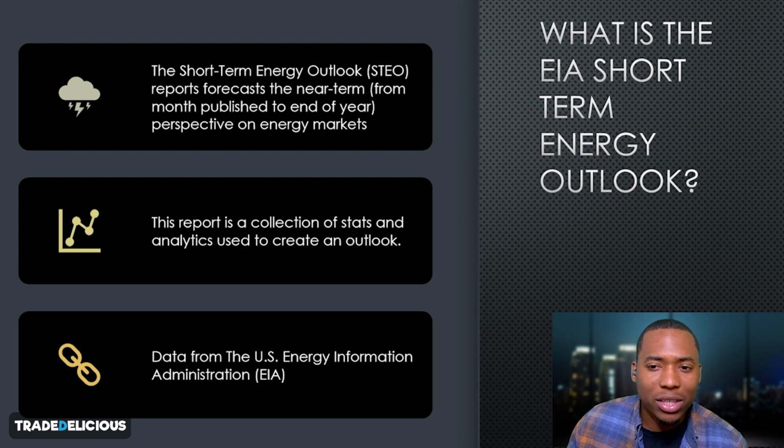It is a collection of reports and forecasts that give a near-term perspective on energy markets. In this case, that means from month published to the end of the year. So today is June. June numbers and June perspectives are going to be published towards the beginning of the month, and each month until the end of the year. That makes a lot of sense.